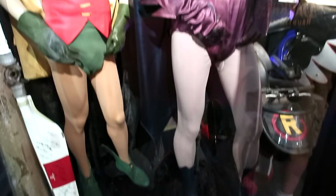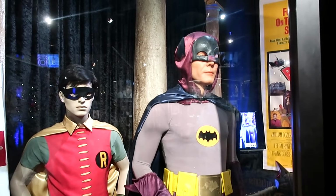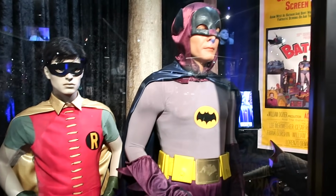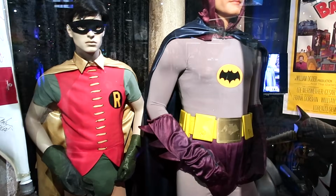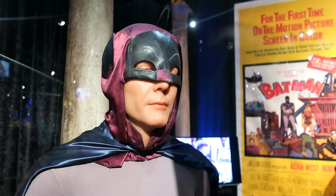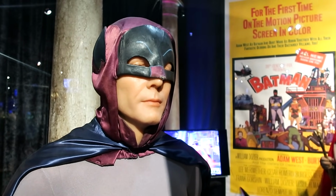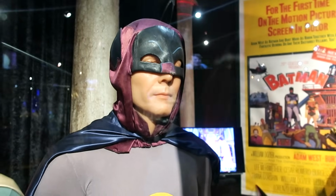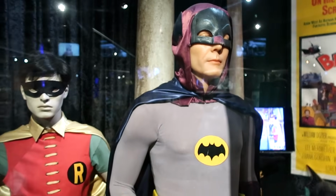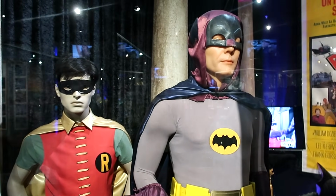It says these are some of the original costumes worn by Adam West and Burt Ward. It says that these costumes had degraded over the years. You can see the Adam West costume there. The colors have changed. The cloth has turned a light purple color, but still really cool to be able to see the original costumes there.